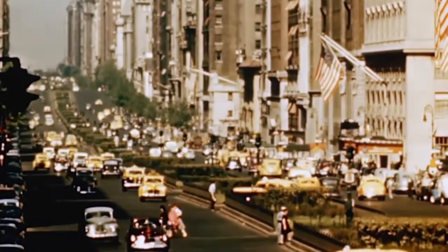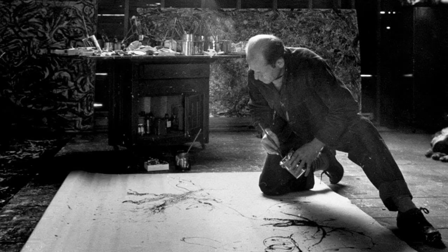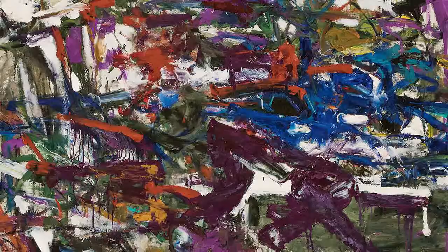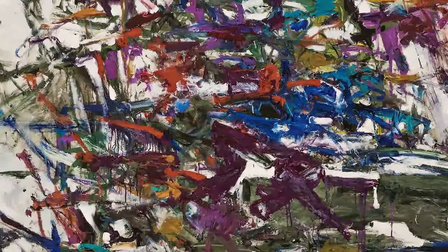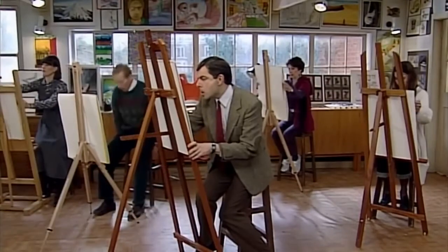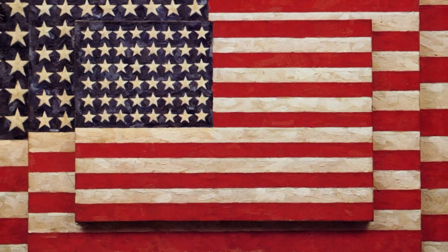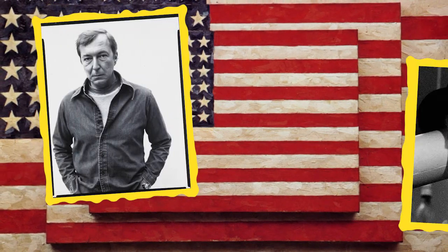Now, at the time, the New York art world was dominated by abstract expressionism. And these were people like Jackson Pollock and Joan Mitchell, Willem de Kooning, and Lee Krasner. Now, abstract expressionism was all about the primal mark of the artist, smearing and splattering paint across raw canvas. Then, in the late 50s, a new group of artists came along that felt that art shouldn't be about drips and drops and slashes and marks, but about real things people would encounter in their daily lives. And these were artists like Jasper Johns and Claes Oldenburg.